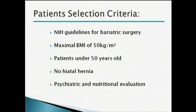The patient selection basically involved following NIH criteria or guidelines for bariatric surgery. They had to be categorized as morbidly obese. Maximal BMI accepted for the study is 50, and patients were generally under the age of 50 as well. They had to have no hiatal hernia, and they would go through an extensive psychiatric and nutritional evaluation.